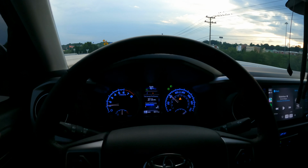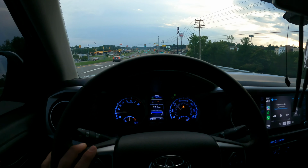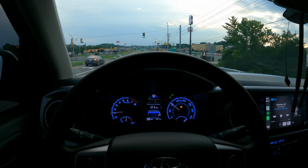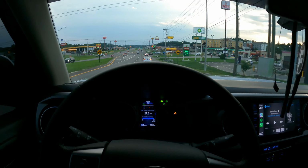Like I said, this is a four-wheel drive V6 SR5 Tacoma. Now, granted, it's on stock wheels and tires. You know what my Tacoma looks like, so it's not on a leveling kit or new wheels and tires as of yet.